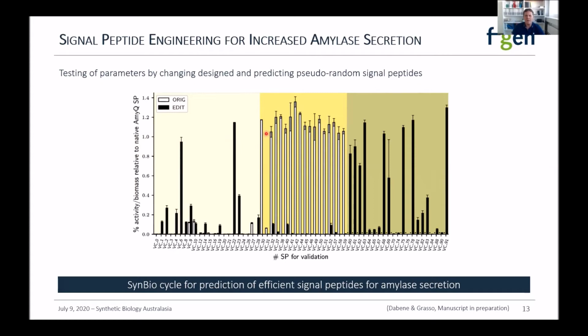Of course, it works very nicely if you say we make a good secretor bad, so you can apply the same design rule, and there it works, of course, much better, because also it's much more difficult. But the really cool result is here. These are sequences which are really de novo designed for the secretion of this amylase. And what you can see is that approximately half of the sequences that we designed in silico were as good as the wild type. And even some of them were even better.